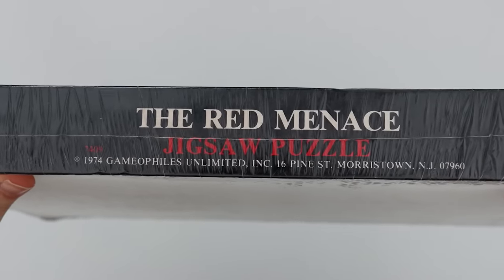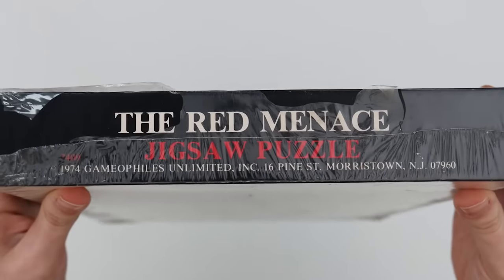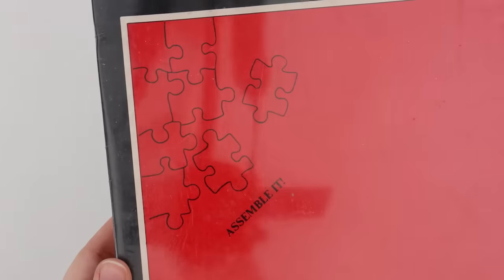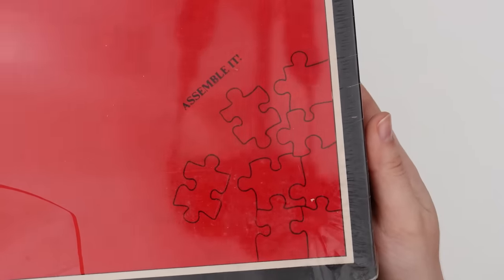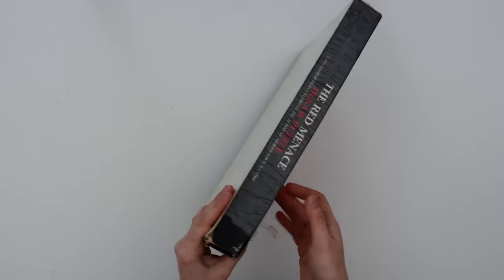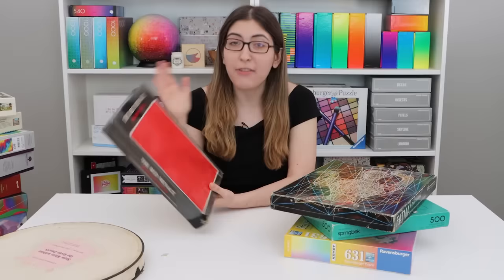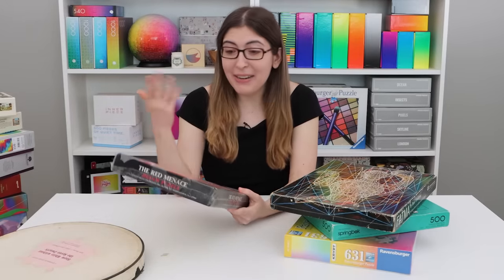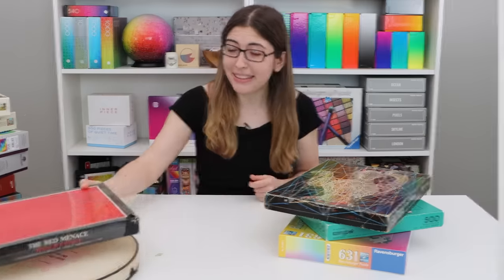So this was made in 1974 by Gamophiles Unlimited, based in Morristown, New Jersey. I don't really know anything about this company or other puzzles that they may have released or where this came from. I can't even look at the piece quality or the piece shapes because it's still sealed. So I'm gonna wait for a video where I talk specifically about this until I open it up. So if anyone has any information about Gamophiles Unlimited, let me know.